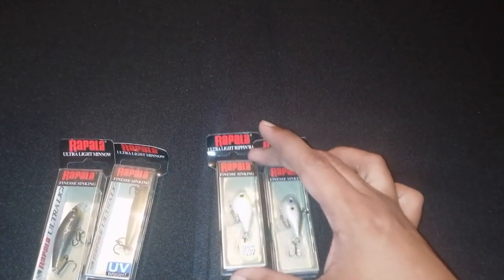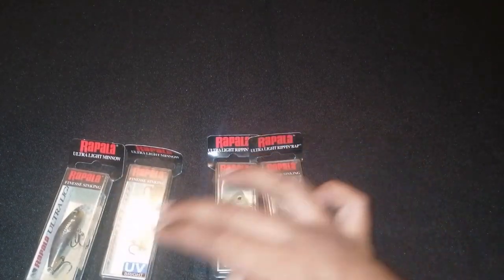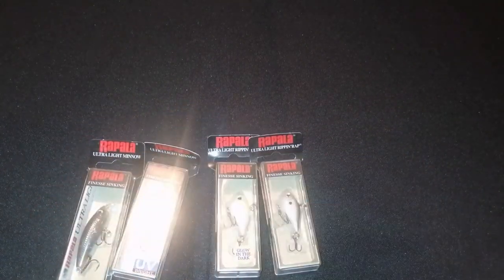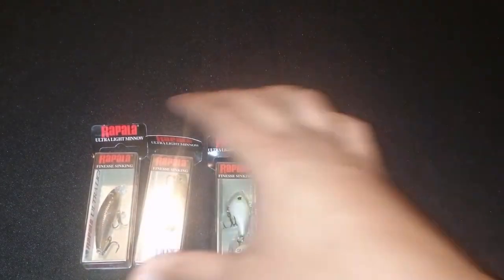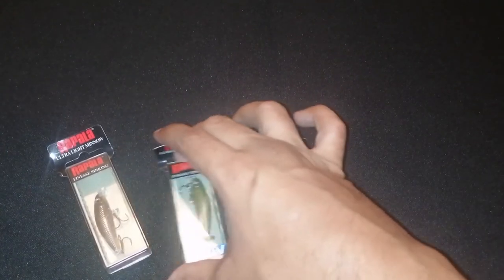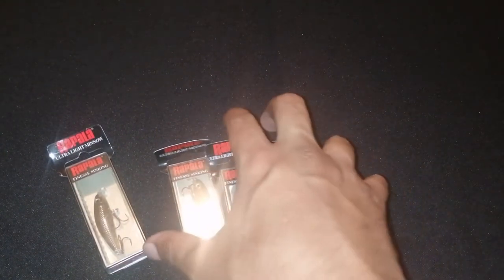So guys, one of them is glow in the dark, one of them is UV bright. I obviously made sure I got different color patterns and color types to cover all bases. Sorry guys, the camera is hitting that one. Put two directly there, but I'll go over all of them with you very quickly. So let's do this really quick, guys.